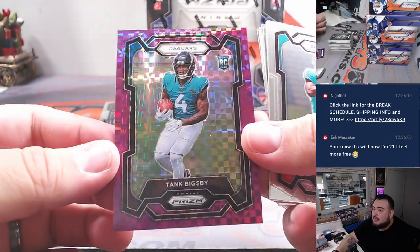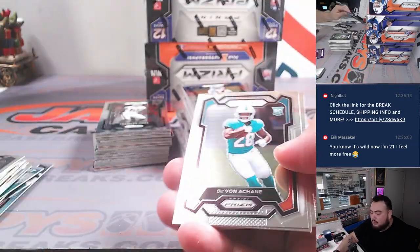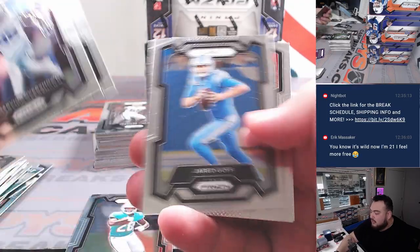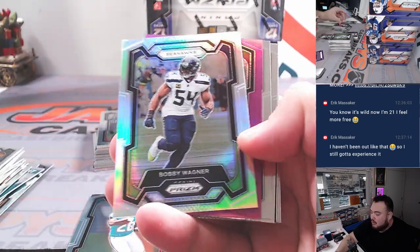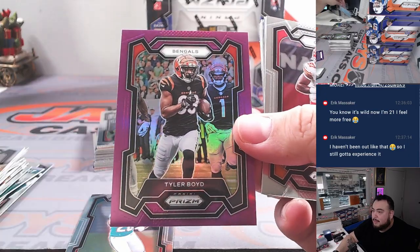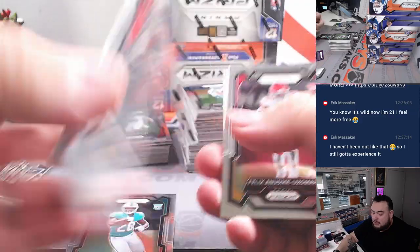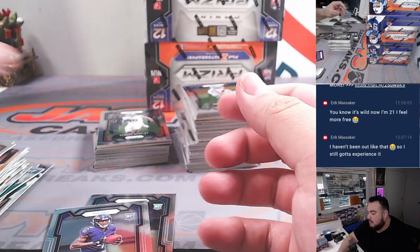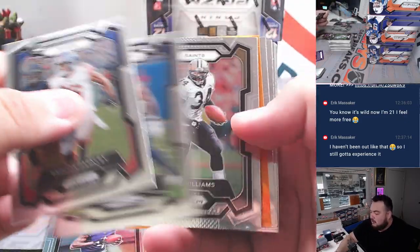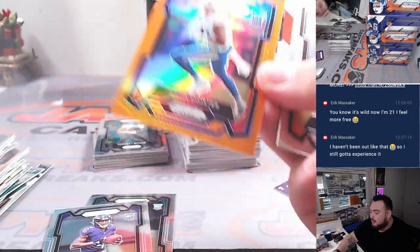Tank Bigsby. Nice one there for the Jaguars. Matthew with that one to 49. Devon Achane. Tyler Boyd. To 125. Saivion Flowers. Orange Justin Shorter for the Bills.